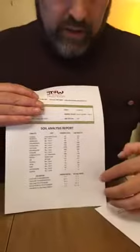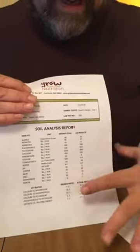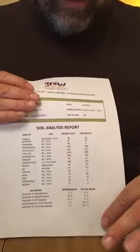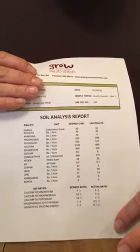It shows here desired levels. It shows here what's actually in the soil test. And also ratios. So you've got levels and ratios. And it's a blueprint. It lays out the pattern of your soil. Okay? So that's the soil test.